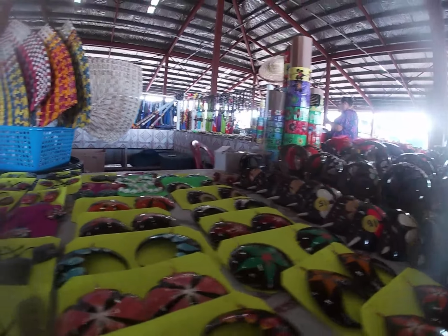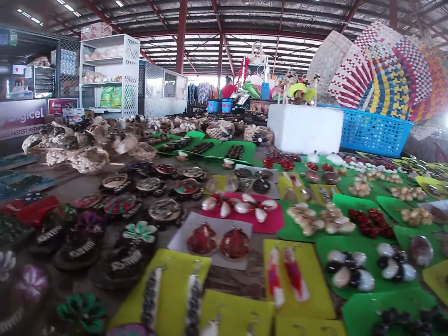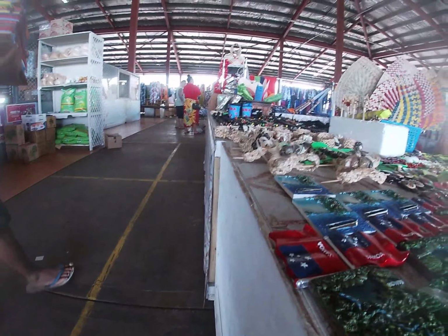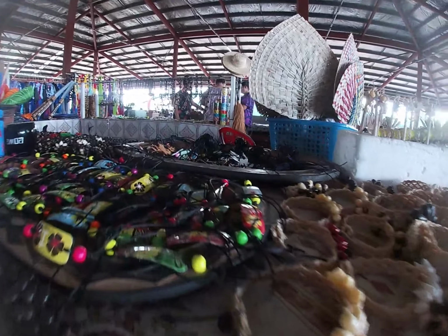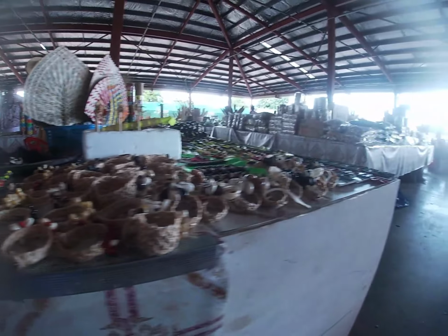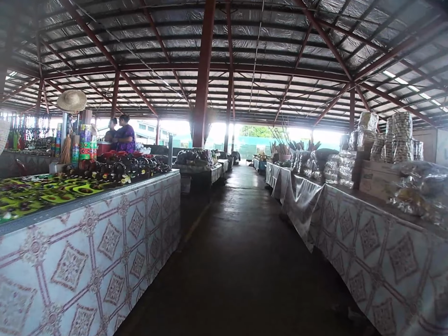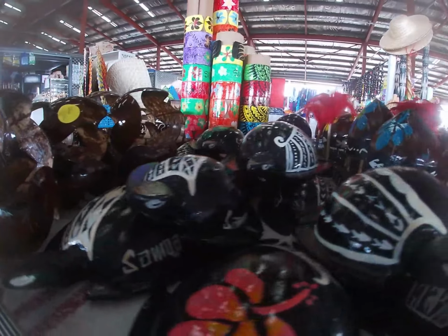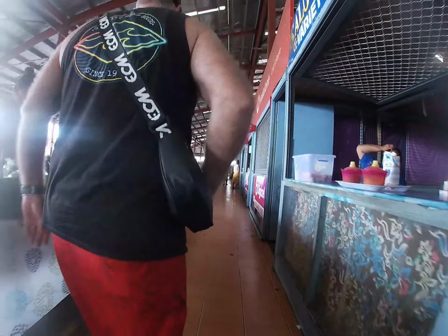So there you go. There's some beautiful earrings and necklaces. These go for anywhere from like 5 tala to 7 tala, which, you know, what's that, $3 Australian dollars for all that amount of work that's gone into them. They're beautiful. Sometimes they're like 3 for 20 tala, but there's just so many earrings, bracelets, all handicraft stuff. Just beautiful. Look at the turtles and the amount of work that's gone into it.